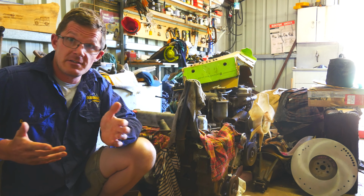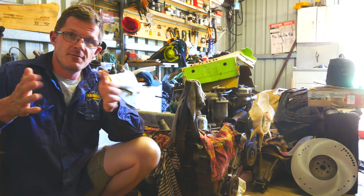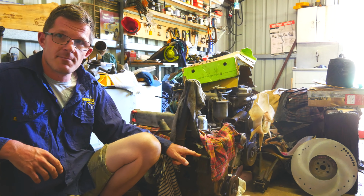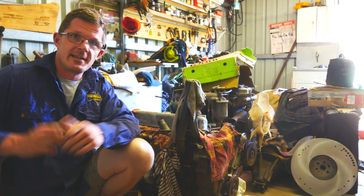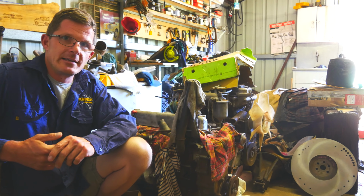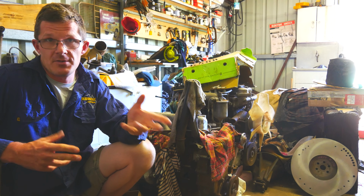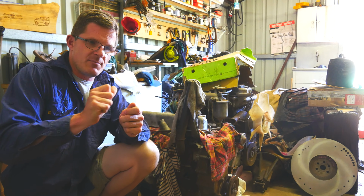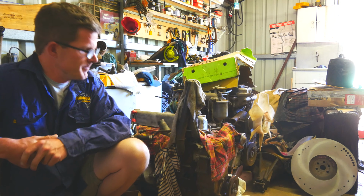The camshaft, just like the crankshaft, is held in place, and it needs to have a little bit of movement. And there's a retaining bolt on the front of the camshaft. This retaining bolt is held in place by a lock washer, like what you get on the hub of your Land Rover, a tin washer that can be folded over onto the bolt head to stop the bolt head turning.